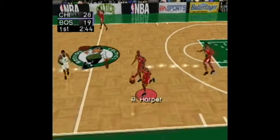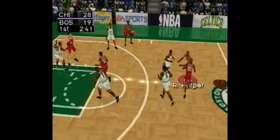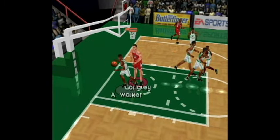Celtics are losing by 9. Harper to Rodman. Longley gets the ball. Showtime! Let's check the replay.